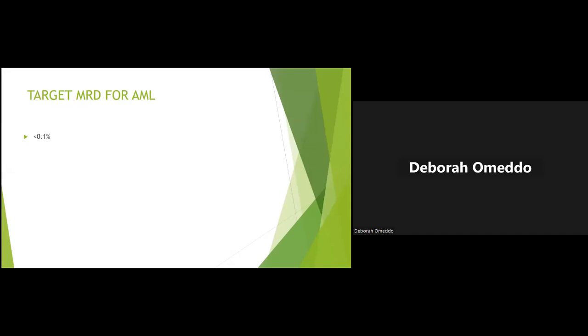Next slide, please. So for AML, the target minimal residual disease is less than 0.1%. It's different from ALL, where our target is less than 0.01%. That is what we want at the end of treatment to make sure that the disease is in remission.